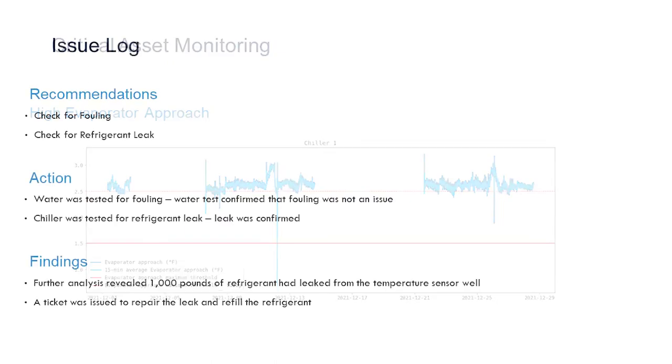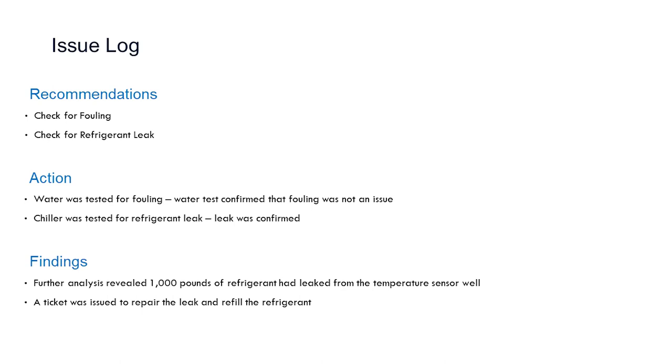So we go to Dotty and ask, hey, what's going on with this? What do you think is happening? He comes back and says his recommendation is that you have to check for fouling as a possibility. And if it's not fouling, it could be a refrigerant leak on our chiller. So the first thing we did was have our water tested for fouling, and the water test confirmed that fouling was not an issue. The next thing we did was call up Daikin, and they sent over their technician to start testing for any kind of refrigerant leaks. He went through and found a refrigerant leak on one of the temperature sensors on the well, and it was slowly leaking from the chiller.